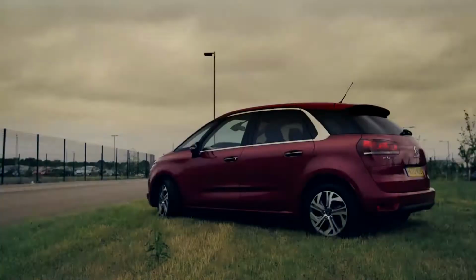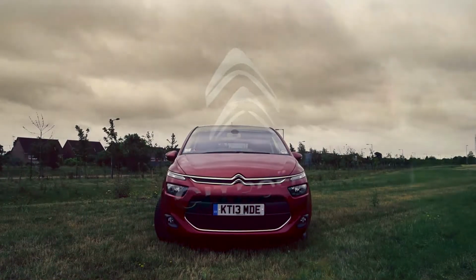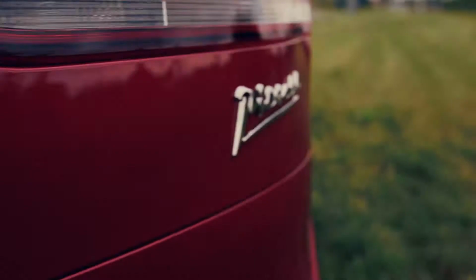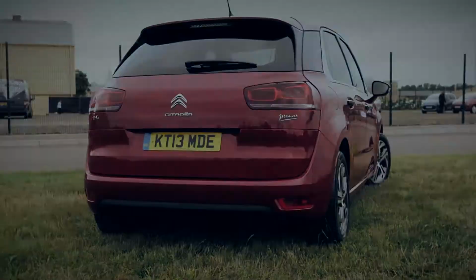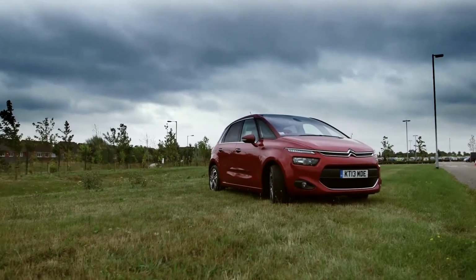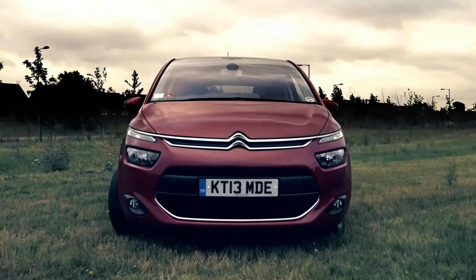Coming soon to a supermarket car park near you. This is the new Citroen C4 Picasso. Citroen makes more people carriers than anybody else, so you'd better get used to that face, and fast.